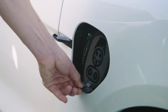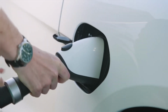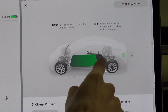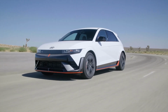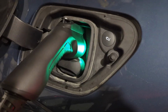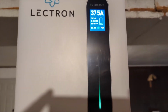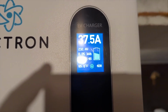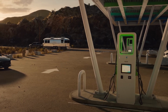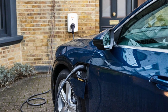These chargers don't put significant strain on the battery and are designed to give you a solid charge while allowing the battery to rest. But if you find yourself relying on rapid chargers frequently, say on a daily basis or even multiple times a week, it's possible that you'll see a faster decline in your battery's capacity over time. It's a good idea to reserve rapid charging for times when it's really necessary, like long road trips or when you're in a pinch. Think of it this way.